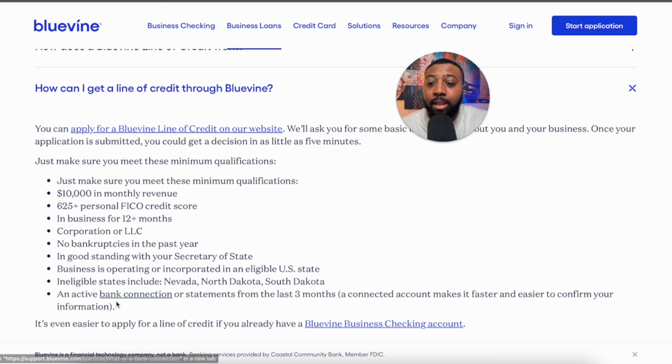All right. And then you have to have an active bank connection, which again, I just went over a little bit ago. You're going to have that bank connection through Plaid, or you can submit your last 3 months of bank statements to them so they can verify that you are making at least 10K a month to qualify.